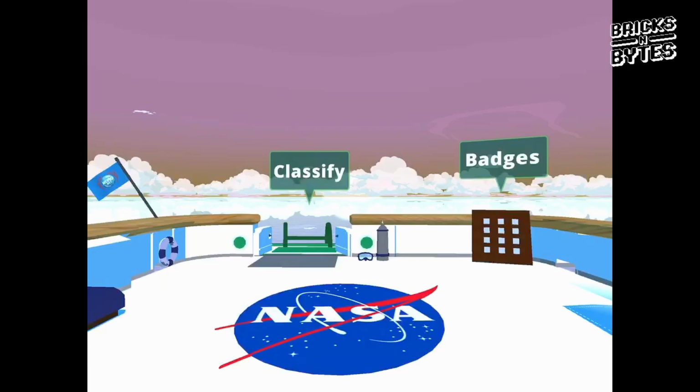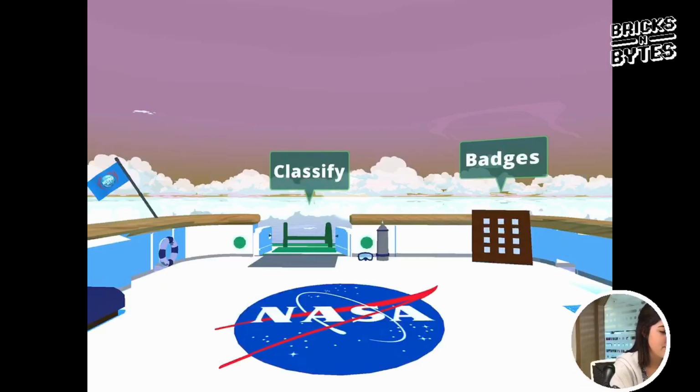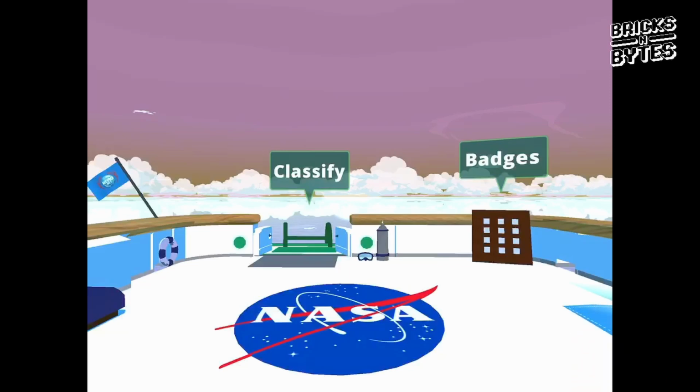So we're going to go in to classify, and that's the section where you actually get to do some stuff with the coral. We're going to hit classify in the middle there, and it's just going to load up our coral reef. So here we go. This is an example of a reef in Guam.